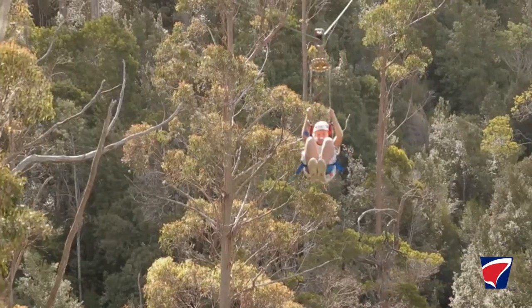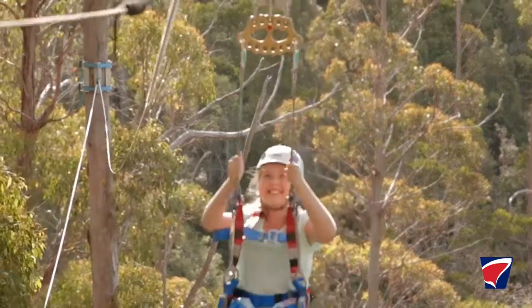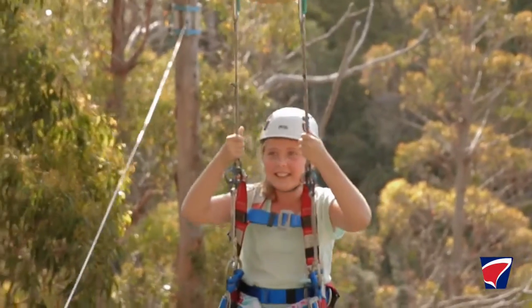When I went down one of the zip lines, I got stuck near the end, so I had to do a thing called the walrus, where you get your ropes and you pull forwards and backwards to try and get you to the break, and then they will pull you into the platform.